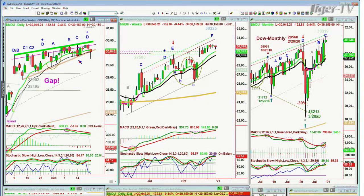We've also broken the 14-period moving average, this red rising trend line. But look where we are. We're sitting right on it at 30,044 right now, down just 133. The futures were down minus 600 earlier this morning. So this is impressive. However, now look at this.